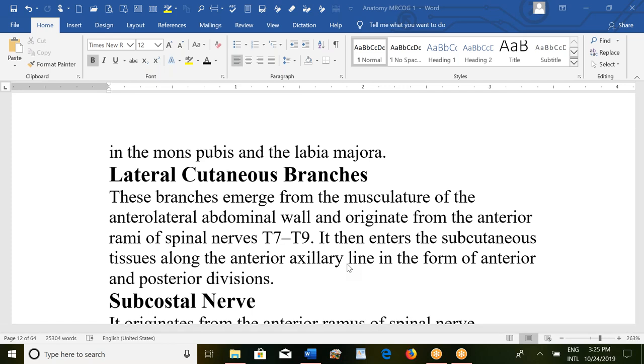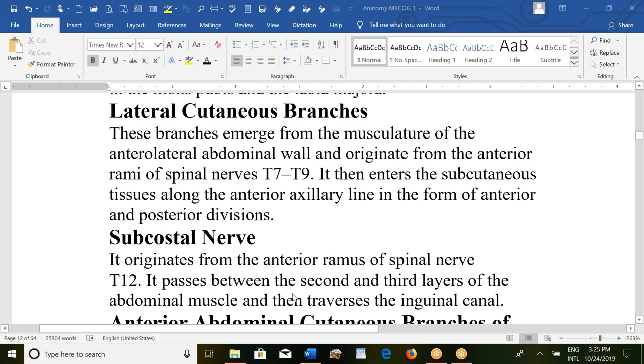Lateral cutaneous branches emerge from the musculature of the anterolateral abdominal wall and originate from the anterior rami of spinal nerves T7 to T9. They then enter the subcutaneous tissue along the anterior axillary line in the form of anterior and posterior divisions.